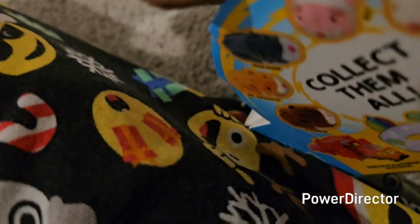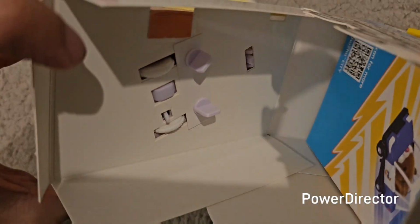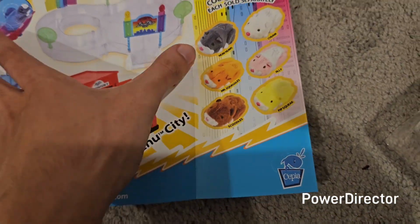Now we go ahead and lift this part up and just there we go, just like that. There's the screws that we will undo, and then there's the collector sheet. Now when I got Scoodles, it was basically a different language reading everything, but now this one appears to be in English, so that's good. We'll go ahead and open this up so you get to look at this.